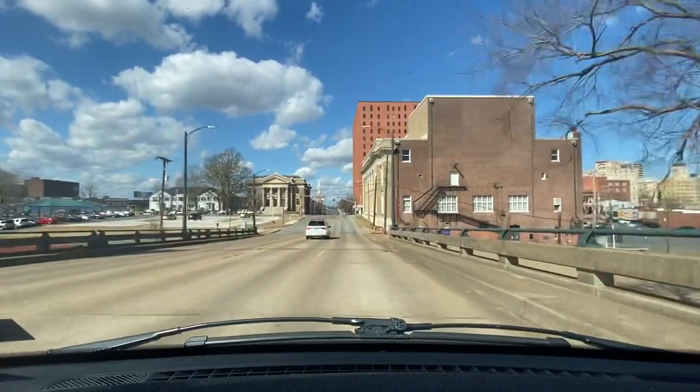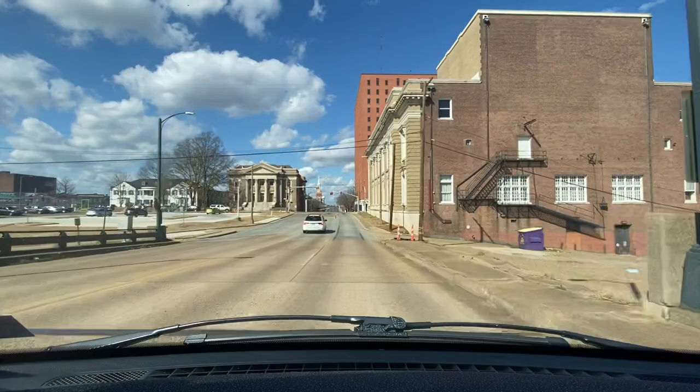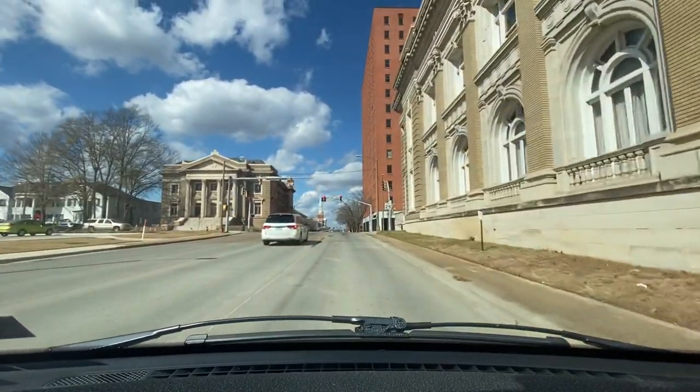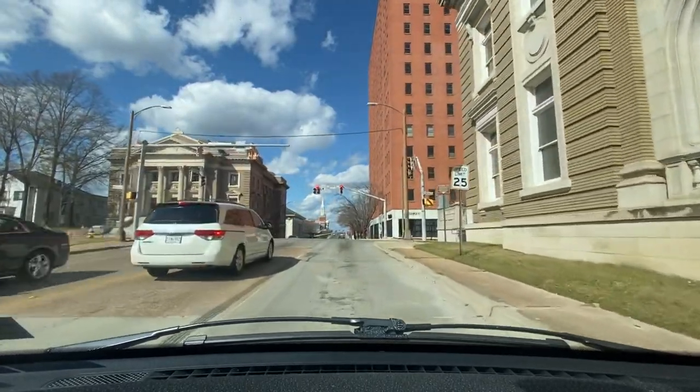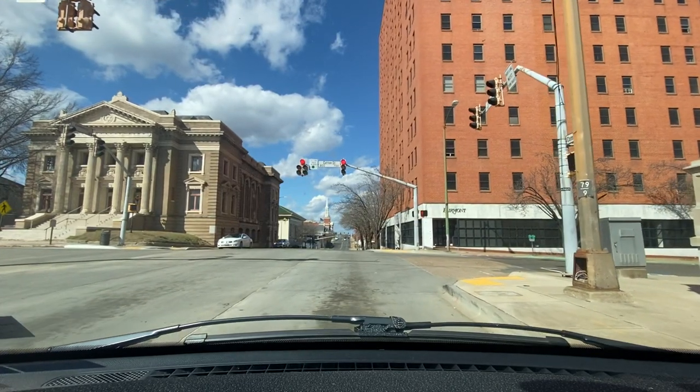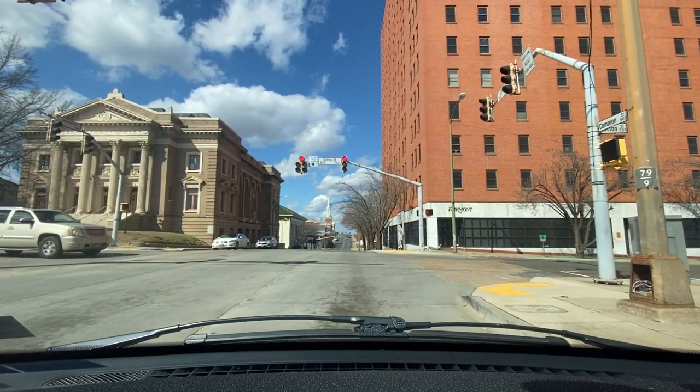So as we're driving, I'm going to relay a little bit of information you can find on the World Wide Web via Wikipedia or Google. We're approaching Cotton Street. We got the 800 block of Cotton Street on our left, 700 block of Cotton Street on our right. We're at the intersection of Common and Cotton Street.